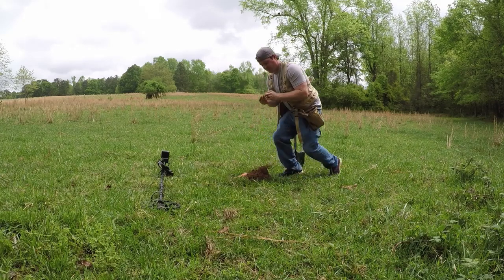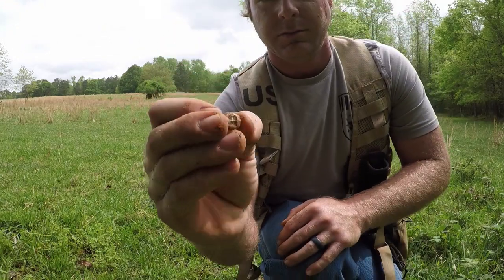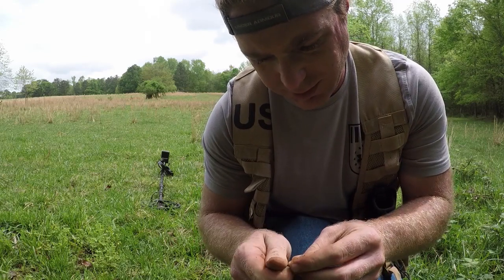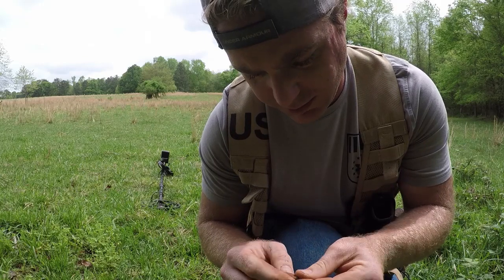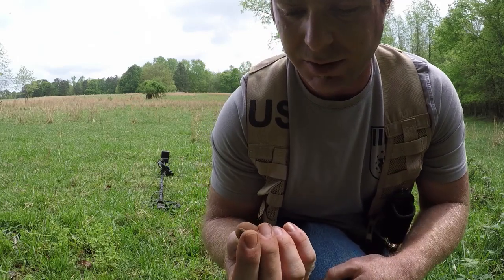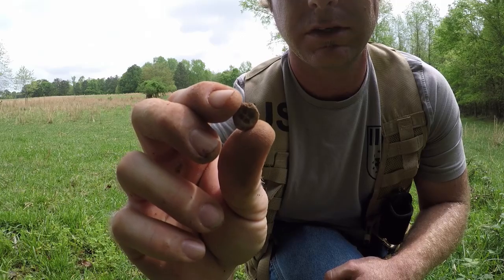Really old button, maybe. I'm guessing that's what it is. Not sure what that's made out of. It's pretty shiny, like aluminum. Came in at like a bouncy, like a quarter. So there you have it.